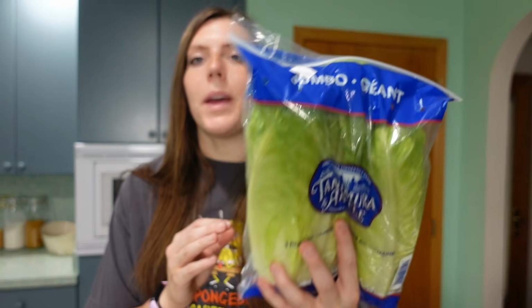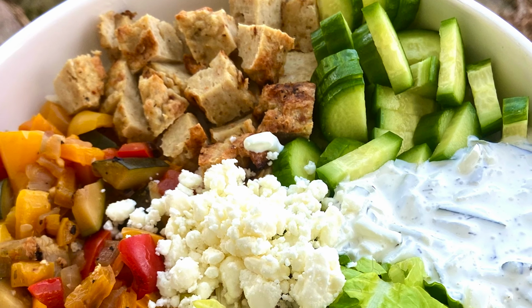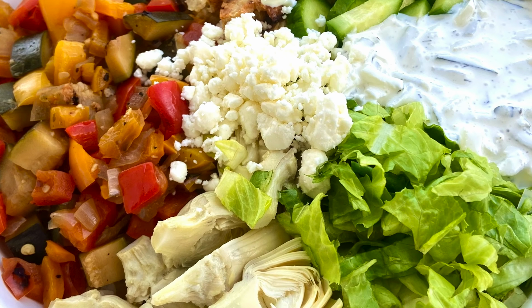Then I got some romaine lettuce, which we use for burgers, sandwiches. If I'm making like a taco bowl, sometimes I'll just chop some up and add that in, or nachos, but we just always have romaine lettuce on hand because we use it for a bunch of different things and it usually just holds up well in the fridge.